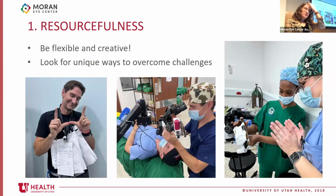So the first is resourcefulness. And as I mentioned a moment ago, sometimes resource limitations at international sites will really force you to be creative and find unique ways to overcome difficulties. And these photos illustrate just some examples of that type of resourcefulness.